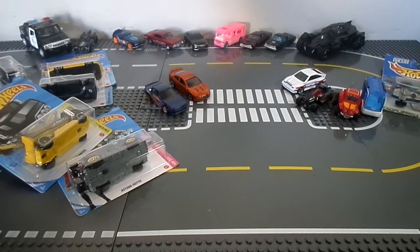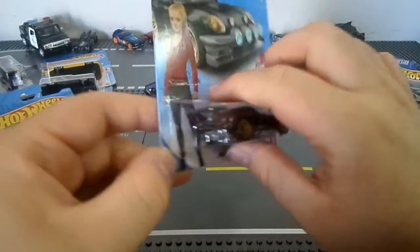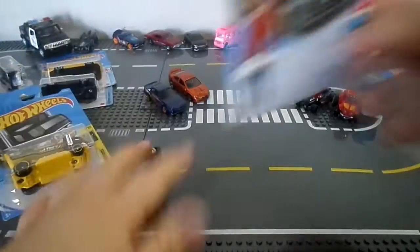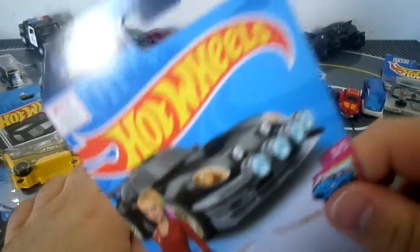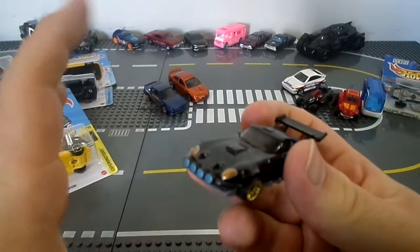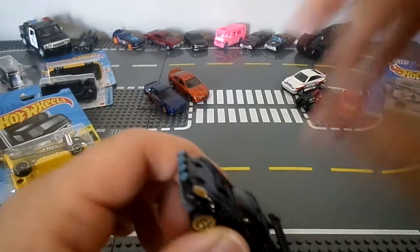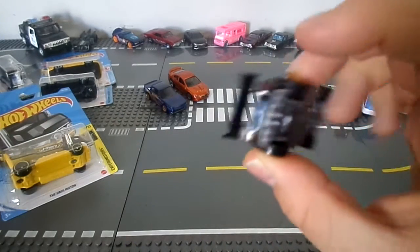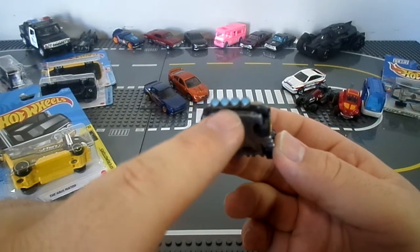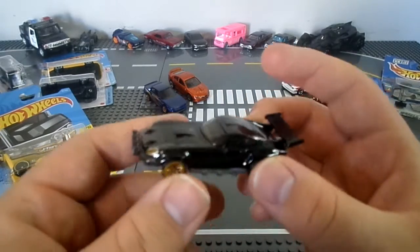What's next? Let's open up the Astana Hato. At least I think that's how you say that. From Fast and the Furious Spy Racers. Like I said, I had this car in white, and I think the white version has blue stripes on it. It's stored away right now. I really like the big spoiler on the back, and I like that they added this little blue light thing on the front. That's neat.